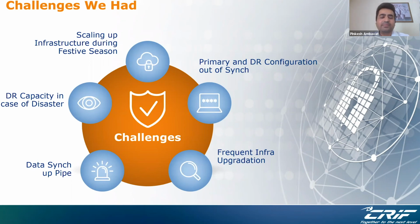At the same time, we are an RBI regulated company, which means that the infrastructure we have on the primary site and on the disaster recovery site has to be the same in terms of infrastructure, load balancer, network devices, everything.